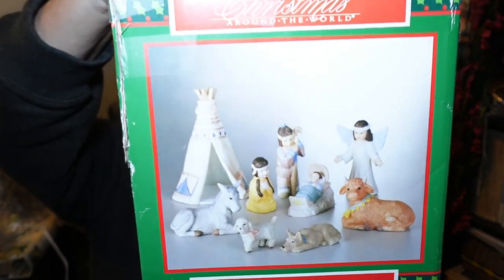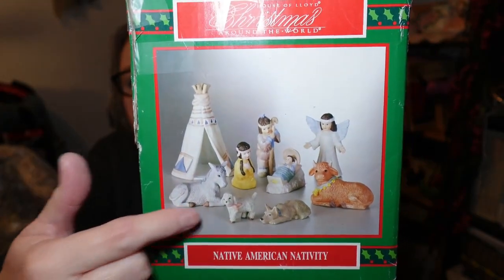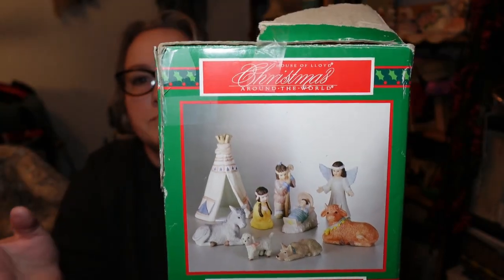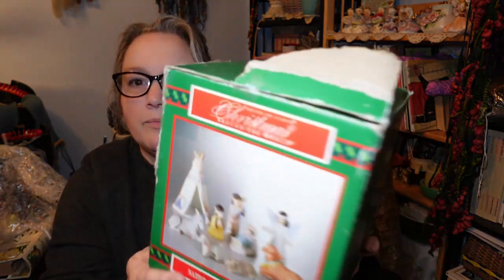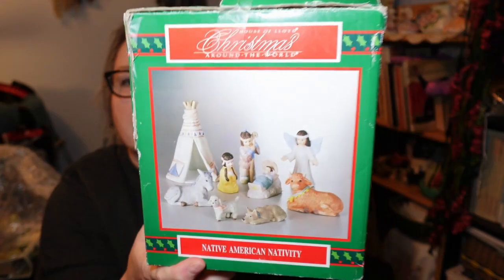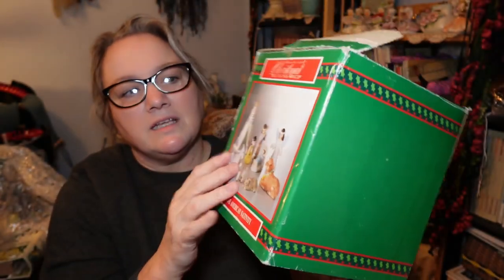This is a House of Lloyd Christmas product. But I did pick it up because it's a nativity set. It's a Native American nativity set. And it has probably twice as many figurines in here as what's shown on here, and they're all in perfect shape. There's no chips, no anything. These are super cute. I don't know if I'm going to keep them or not. I will probably sell them. My sister might be interested in them. I might just give them to her if that's the case. But otherwise, this is easily another $40 to $50 here that could be sold.